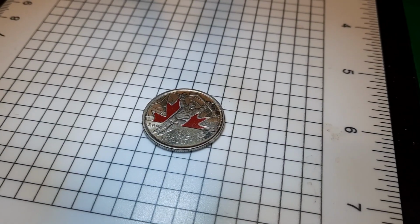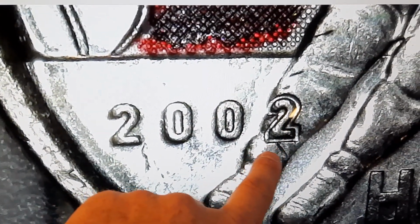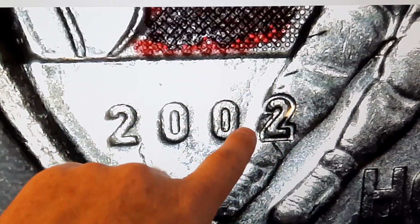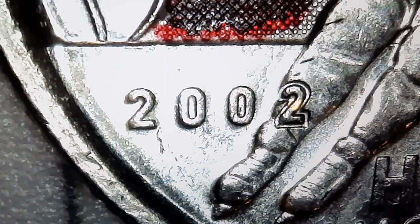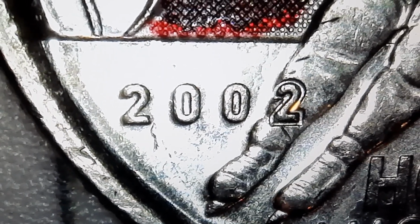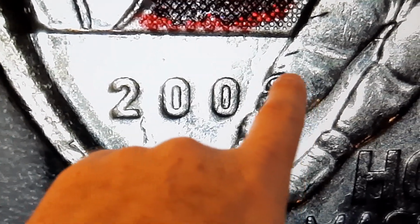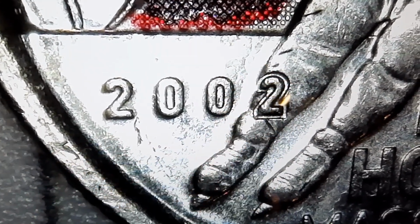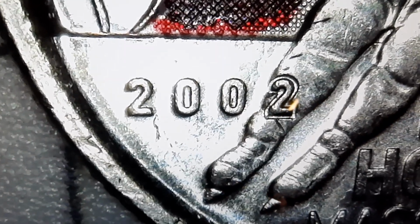Okay, I put that colorized men's hockey under the scope here so we can look at this. There are 2 varieties. This is the common one. This is the incused 2. You can see the 2 is sort of set into the leg of the hockey player. And there is a more rare version that's more valuable that is a raised 2. It doesn't have this recessed area the 2 is in. It's just raised on the leg. I haven't found one yet. I'm going to keep looking. But that's what you want to look for.